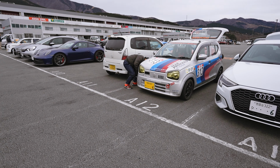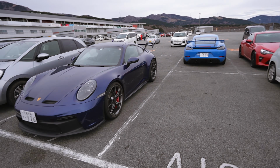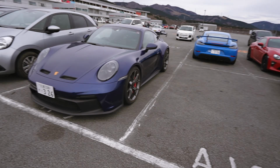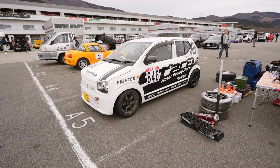I think they're all going out at one. The plate on this, number of the beast. Wow. Nice colour, isn't it? It's a GT4 RS. It's sad that I'm more interested in seeing K cars than Porsches. I'm more interested in seeing tiny T37s on an Alto than seeing a GT4 RS. I don't know what that says about me, but this excites me way more.